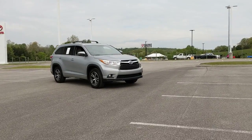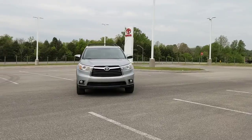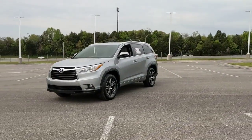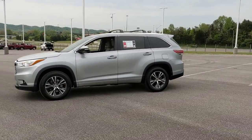You'll have love at first sight with the 2016 Toyota Highlander. With less than 110,000 miles on the odometer, this vehicle stands out from the rest. Here's a sleek and sporty Toyota Highlander your family will love.